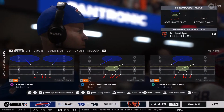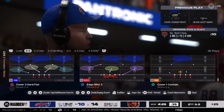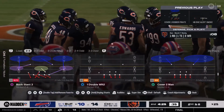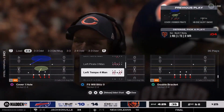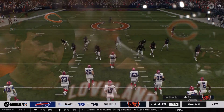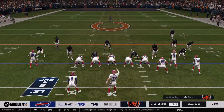Montez Sweat with a tackle. That was a pretty good job defensively to hold him to a 2-yard run, but I've got to think this offensive line, they're asking their quarterback for a different type of a run, one that they rely on, one they have confidence in, one they feel like they can block. Here's a 2nd and 8.